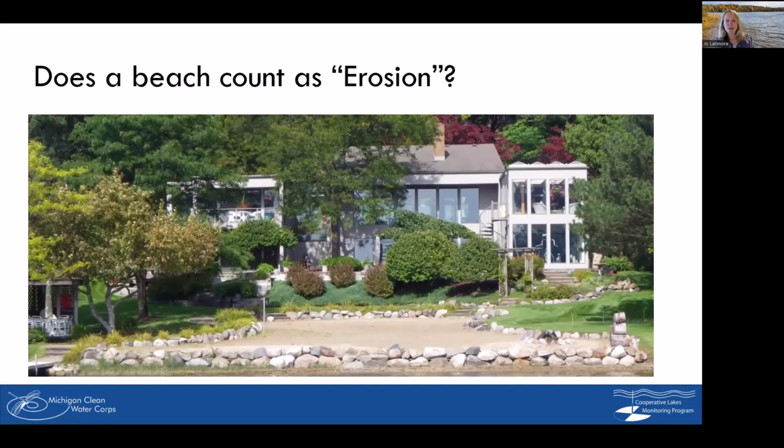So if you can see that there's active signs of sand being lost to the lake, then I'd count it as erosion. But if your lake is naturally sandy, sand beaches may be a natural feature, and so you wouldn't count that as erosion. Otherwise, every sandy beach would score really badly, or sandy lake. And we know here in Michigan, we do have some really sandy lakes. So only if you see sand being lost into the lake from an area is it considered erosion.